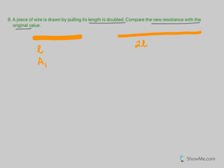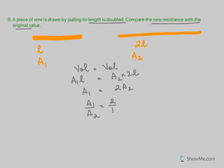Let's see what happens to area of cross section. Area of cross section is A1 here, and here area of cross section is A2. Now the volume is the same in both cases because it's the same metal that is pulled. In the first case volume is area of base into height, and in the second case area of base, that is A2, into height, that is 2L. So the L will cancel, so A1 equals 2A2, which means A1 over A2 equals 2 over 1. So we can say that A1 is 2A and A2 is 1A. So the A1 is 2A, thicker, and here is 1A.